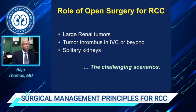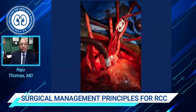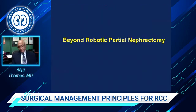What is the role of open surgery if it is large and you really cannot get around it with the minimally invasive techniques? No problem. Tumor thrombus in the vena cava and beyond, and of course we said solitary kidneys. So here, as you can see, is the tumor in the right kidney, and here it goes all the way into the atrium. We got a team with the cardiovascular surgeons, put the patient on cardiac bypass, and then opened up the atrium and removed the tumor thrombus. This is irrigated off very nicely once that is done.